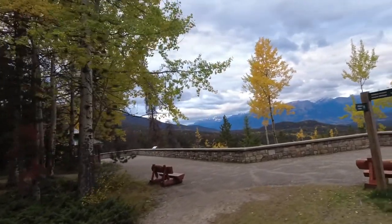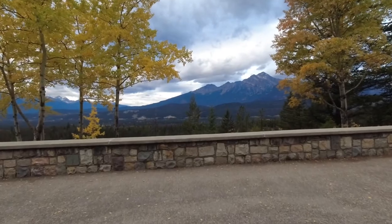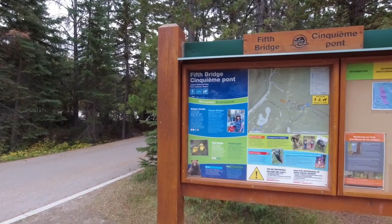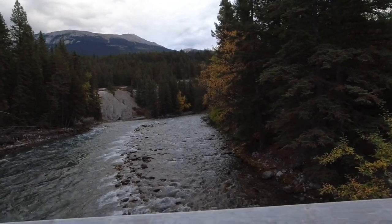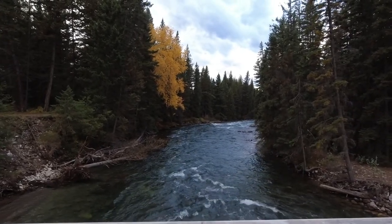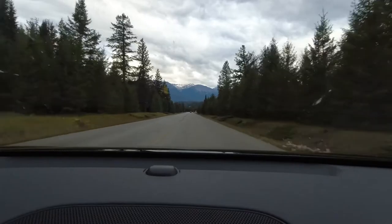Personally, for me, not quite as spectacular as the waterfalls, but a great view of the town of Jasper surrounded by Maligne Mountain and Pyramid Mountain. After a short drive, we're at the fifth bridge. Fifth bridge gets us close to the fast-moving cold water. It would be easy to spend a whole day in Jasper, but this is a short trip and we have a lot to see. We'll have to come back and check it out some other time.